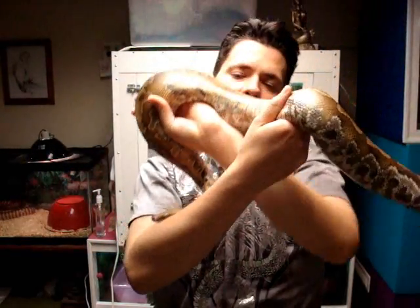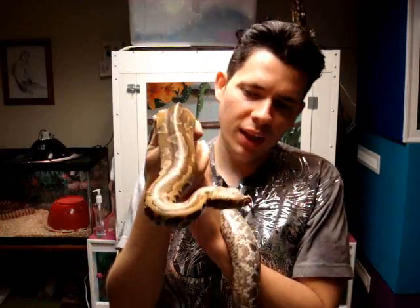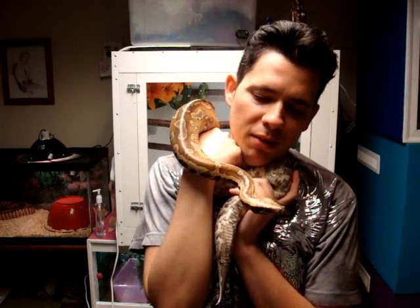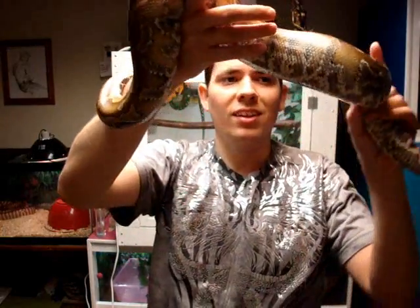And he's so friendly. He never tries to bite me. He hisses quite a bit, but he never bites. And he's actually about one of the best feeders I have. He eats no matter what, whether he's in shed or whenever. And he's one of the ones that I always give leftovers to if somebody's in shed and they don't want to eat. He's always happy to take somebody else's meal if they decide to pass.